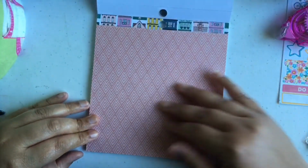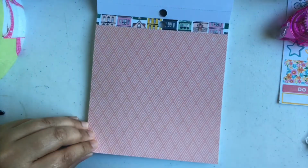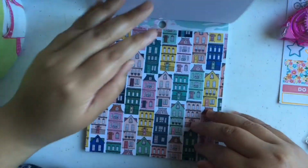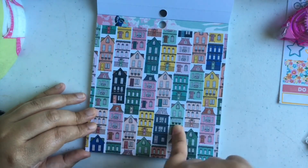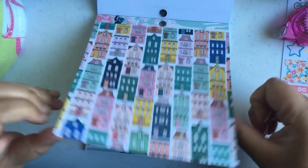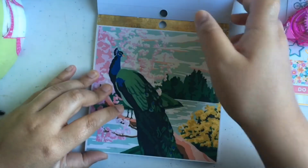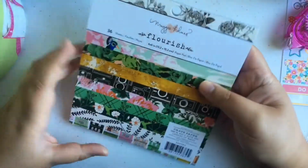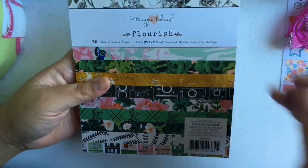And then here is a plain diamond type of pattern. And then here's these San Francisco houses. I like the color scheme, but I don't know how I'm going to use that. And that's it. So you get 2 pages of each design. And I bought this for maybe $4 and a few cents.